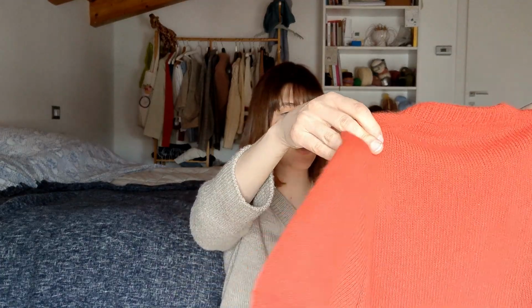The gauge is 23 stitches per 32 rows in 3.5 millimeter needles, and I used 3.5 millimeter needles as the pattern suggested. The Poppy Tee is worked from the top down. First, the top part of the back yoke is worked with increases, then the shoulders are worked from stitches that are picked up and knitted along the slanting sides of the back yoke.